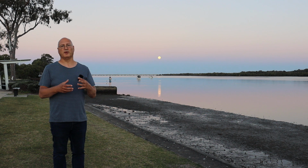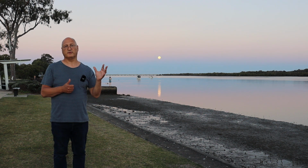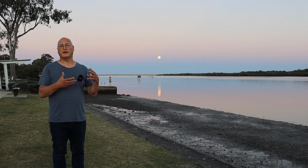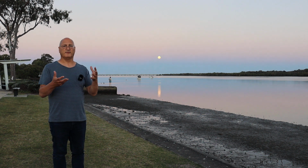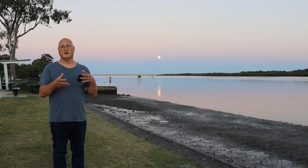So in the blue sky all around us, the sky is blue because of something called Rayleigh scattering, and it's where the wavelength of light is larger than the molecules doing the scattering. But when the particles are about the same size as the wavelength of light, a bit larger, we get something called Mie scattering, M-I-E.